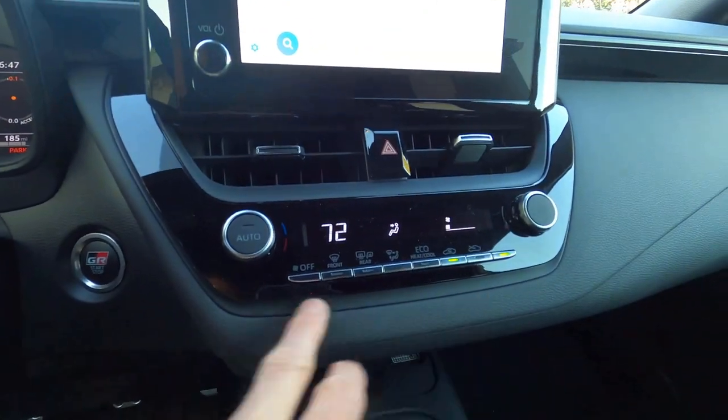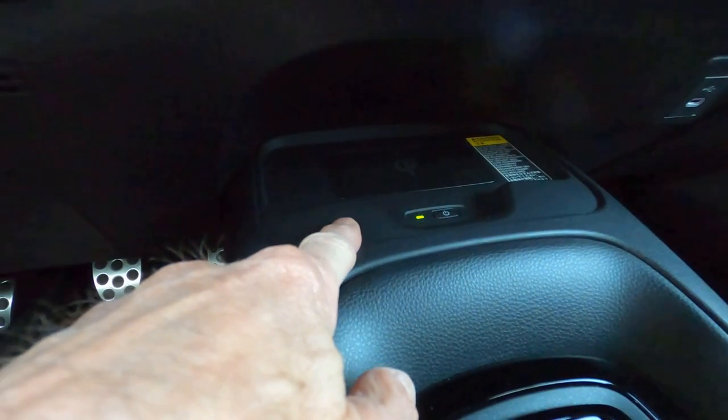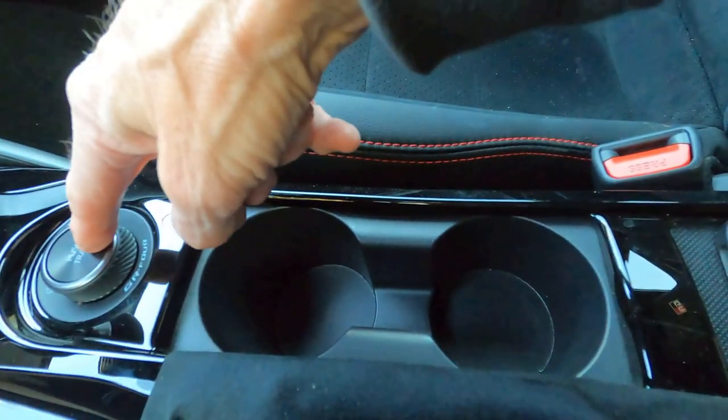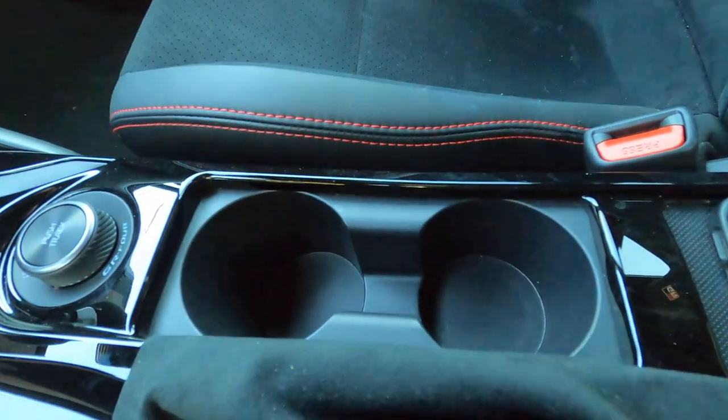So more good news, you get physical HVAC controls. Up front there is a Wi-Fi charger. So behind your torque split button, you get two decent sized cup holders, but don't put a massive cup in there because then you won't be able to change gear.